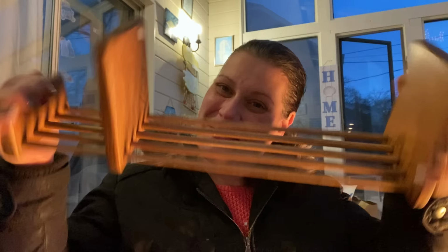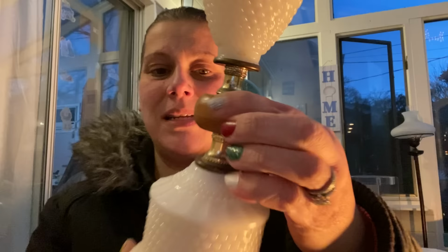So fantastic. The next item I picked up is this milk glass lamp with this little wood detail in there. I don't know. What do you think this is from?